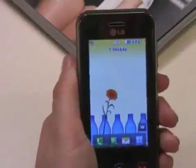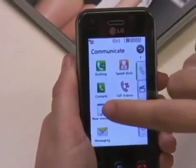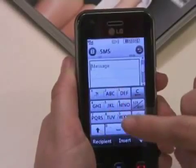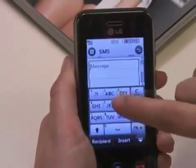So the screen, which is what LG's harping on about. It's 3 inches in size, and full touchscreen. It's not actually multi-touch, so with the iPhone you're not going to be able to zoom in or zoom out, so it's just single touch. Also with the widgets, they are customizable.